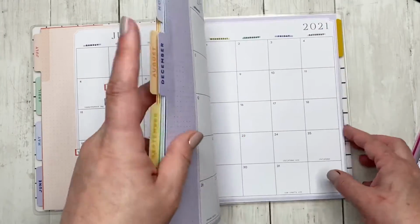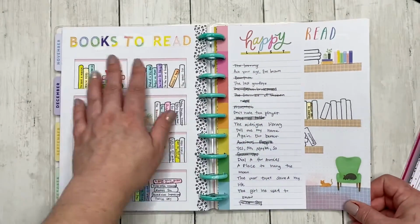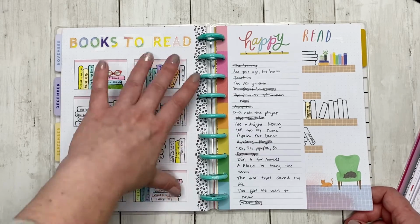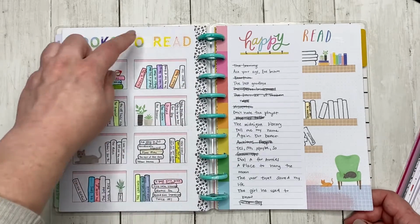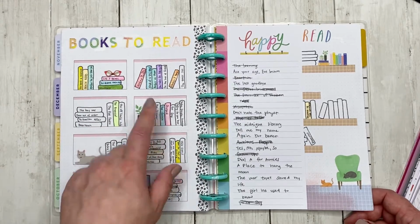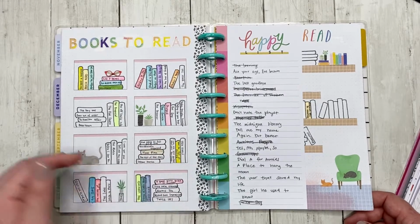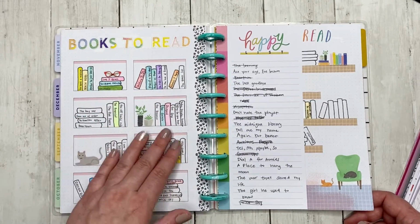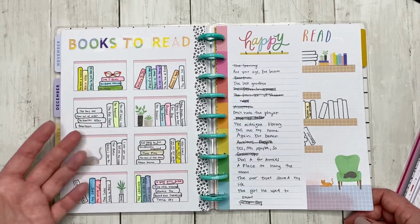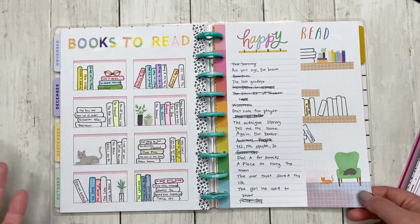Let me go ahead and skip to a few of the other sections. So I have this books to read page, and basically this is like a bujo that I created. The squares were already put in, so I just added in the books, threw in a couple stickers, and wrote down books that I want to read. So after I read them, I can color them in, and hopefully, eventually, this whole page will be colored in and it'll look really cute.